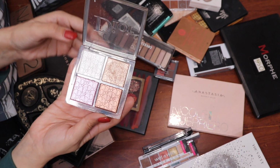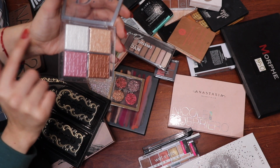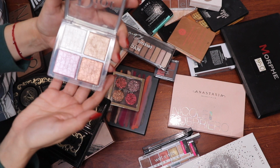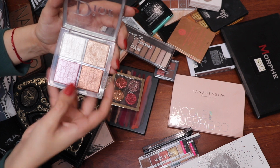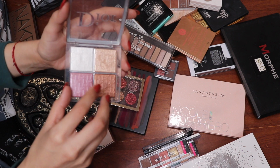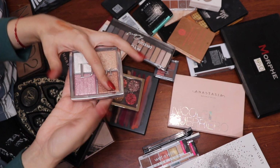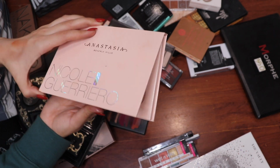I only use the gold one, so I don't know if they sell this gold one individually, but that's the only one I like because this one is too dark, this is too pink, and this is too white, and they actually fell off. Can you see it? So I'm gonna keep this Anastasia x Nicole Guerrero Glow Kit.